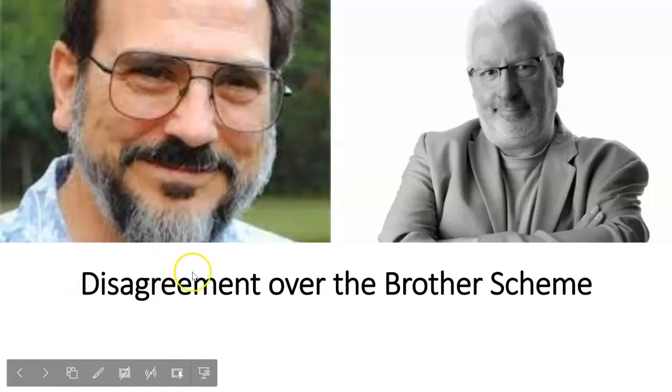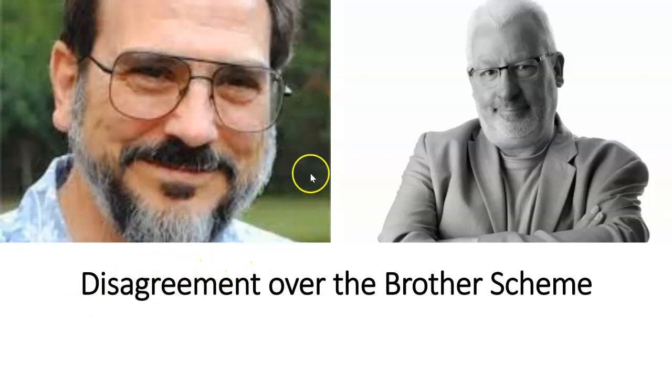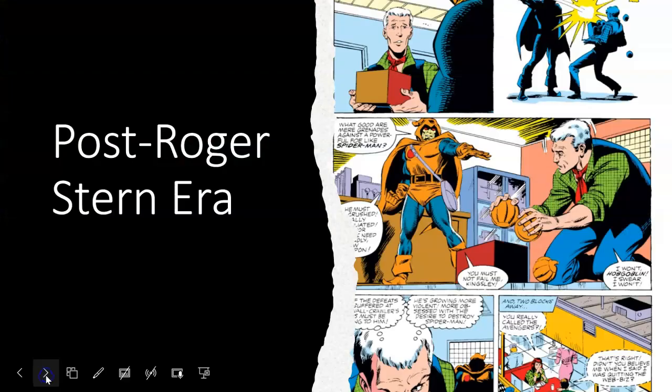We're going to see that disagreement over the brother scheme. So Roger Stern on the left, Tom DeFalco, editor-in-chief, on the right. So Roger Stern would leave Amazing Spider-Man, and then Tom DeFalco would ask him, hey, so who's the Hobgoblin? Because it was a mystery to that point. Roger Stern explained the brother scheme, and then DeFalco was not very enamored with the idea, so he asked permission to go in a different direction. So we'll see in the post-Roger Stern era that Roderick Kingsley / Daniel Kingsley here would remain in disguise again, but he would mostly just be a weapons manufacturer and just a crony to the Hobgoblin.